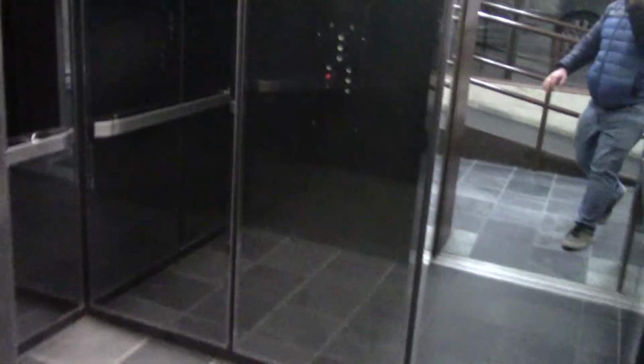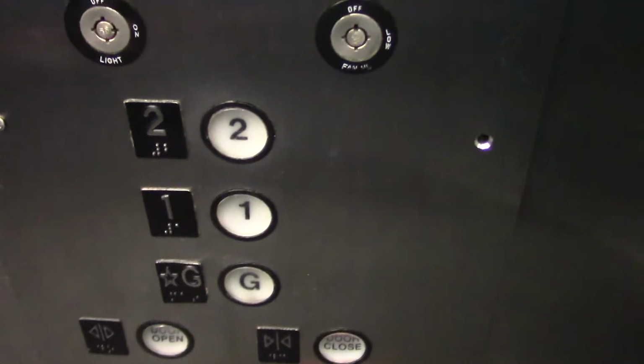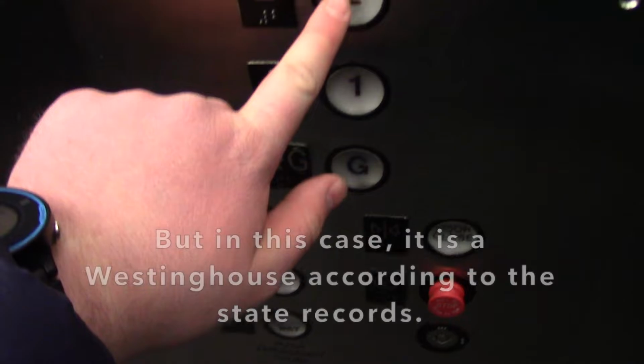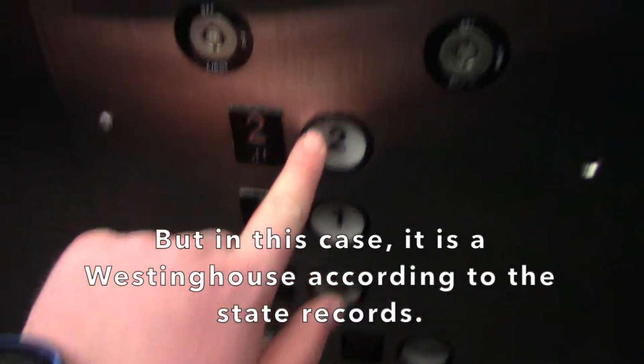So this is a really nice cab. It's got mirrors everywhere. And looks like it's a Westinghouse? I mean, it's got EPCO Circleline, but it doesn't always mean it's a Westinghouse. So I'm going to go up to 2.